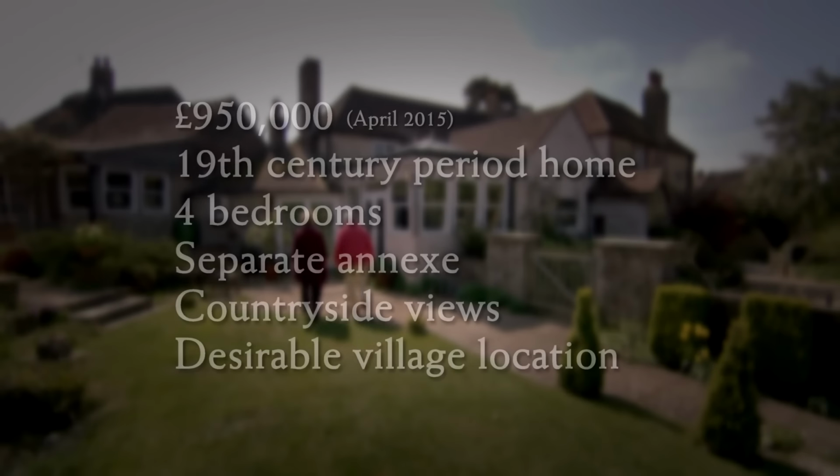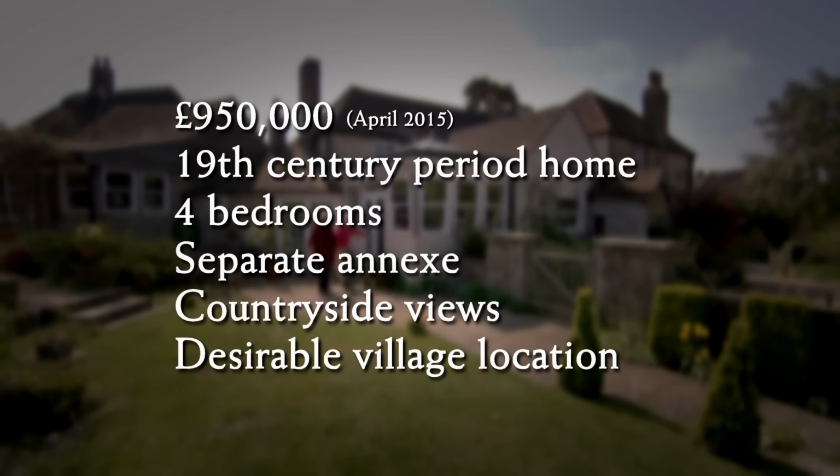This house is at the top of their budget, but I think it's their favourite property yet. It offers them character, the living space they wanted, good local amenities and magnificent views, as well as the added bonus of a separate annex for Peter to write in.